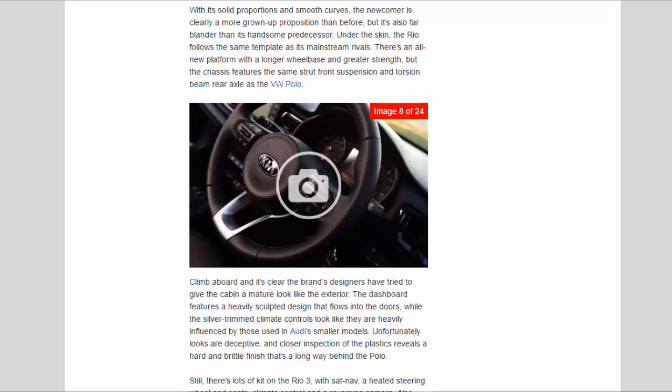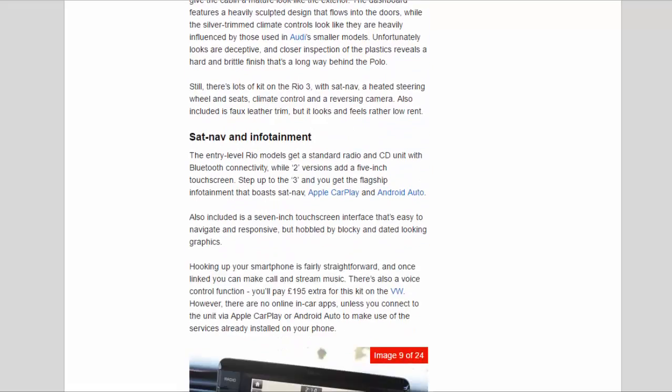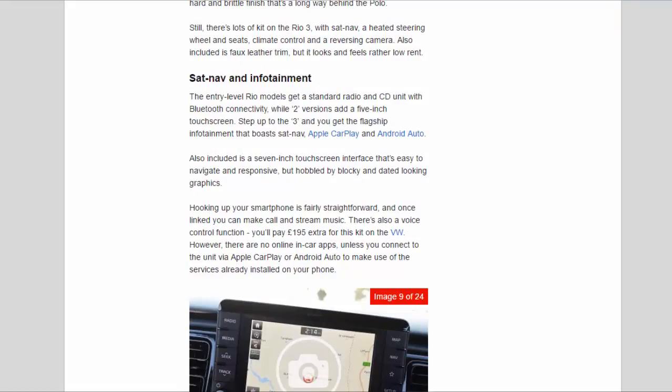The dashboard features a heavily sculpted design that flows into the doors, while the silver-trimmed climate controls look like they are heavily influenced by those used in Audi's smaller models. Unfortunately, looks are deceptive, and closer inspection of the plastics reveals a hard and brittle finish that's a long way behind the Polo. Still, there's lots of kit on the Rio 3, with sat nav, a heated steering wheel and seats, climate control, and a reversing camera. Also included is faux leather trim, but it looks and feels rather low rent.